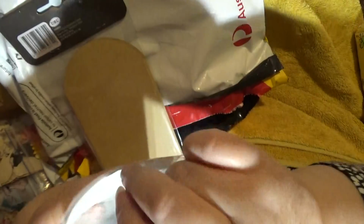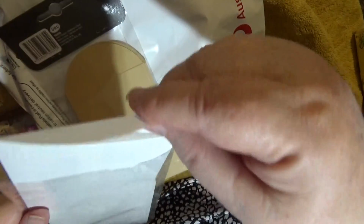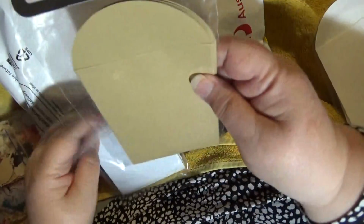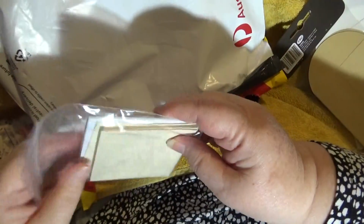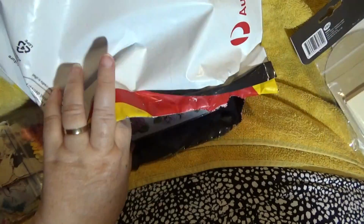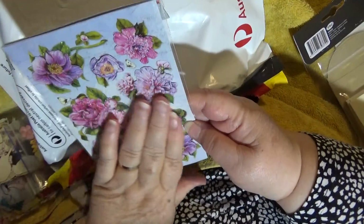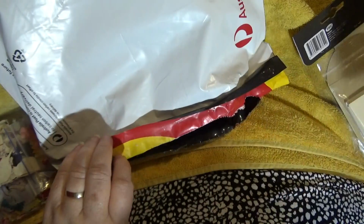Look at these. Oh, these are bags. These bags, they're just a good size, aren't they? There's some brown colour ones. Wow. And there's little envelopes and little cards in there. Oh, look at this. Oh, I do like the 3D stickers. These are beautiful colours, aren't they? Nice. Thank you so much.